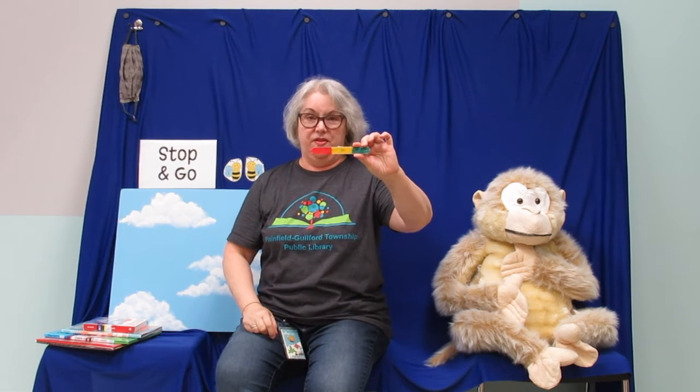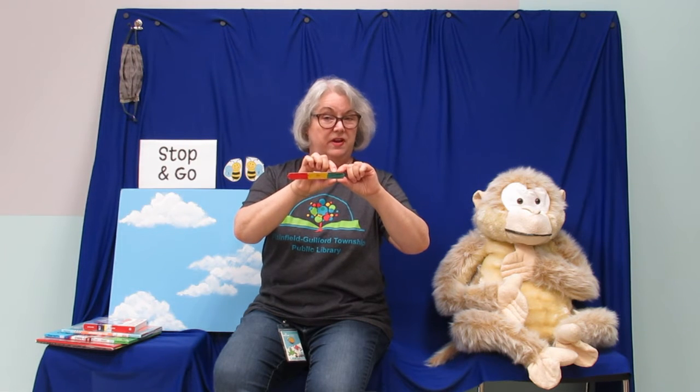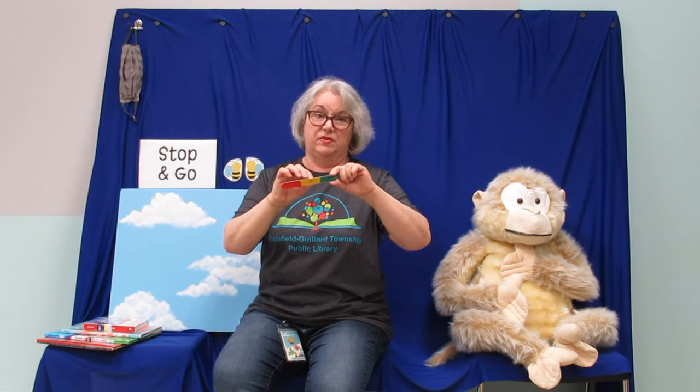All right. The other game that I wanted to show you is just a basic stop and go. I found one of those little stick things and I just colored it. Red for stop, yellow for slow down, and green for go. Just like a stoplight, right? So the way that you play this game is one person is in charge, and you take turns being the person in charge because that's just more fun. You'd hold it up and the people you're playing with would look and say, ah, it's red, I will stop.